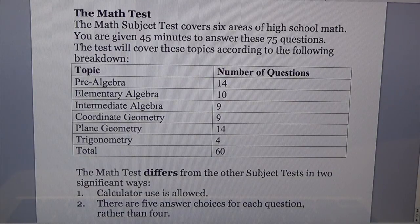Some things are different about the math test. You get to use a calculator. And another thing that makes it different is you're guessing out of 5 options rather than 4. So if you're not sure about the answer, you're a little bit less likely to be able to just pick it randomly.